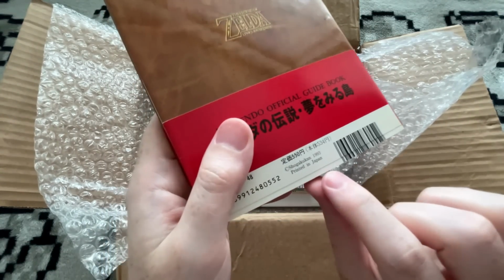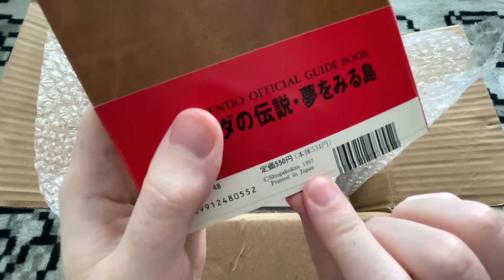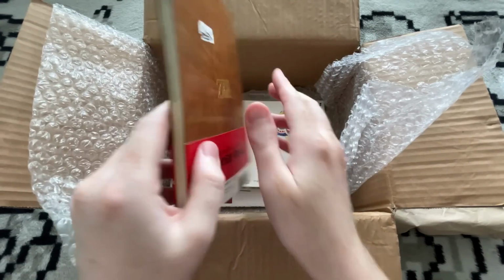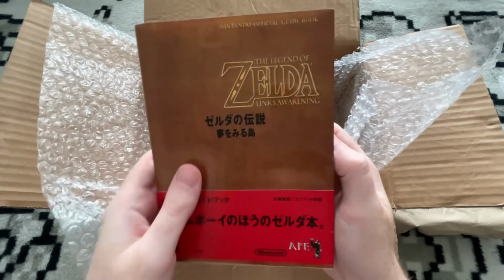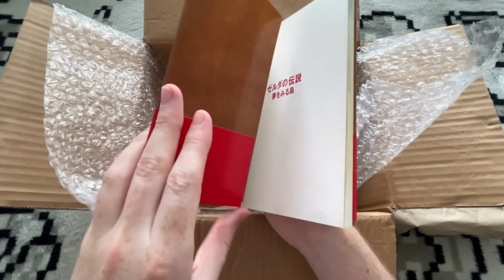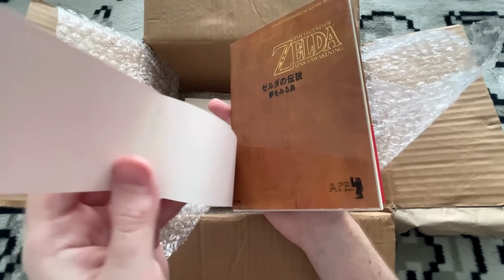And you can see down here, it was published in 1993. So this is a pretty old book. What's it now, 2021? So yeah, this book's 28 years old. And it's in really good condition. It still has, what are these called again?